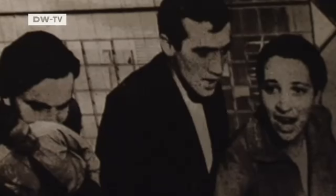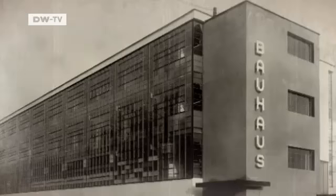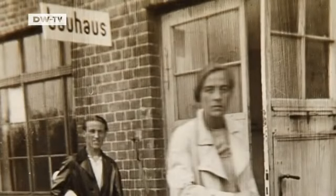The Bauhaus movement was attacked by conservatives and later the Nazis. They said it was sick, Bolshevik, and unpatriotic. The school relocated twice, from Weimar to Dessau, and finally to Berlin, where it was forced to disband in 1933.